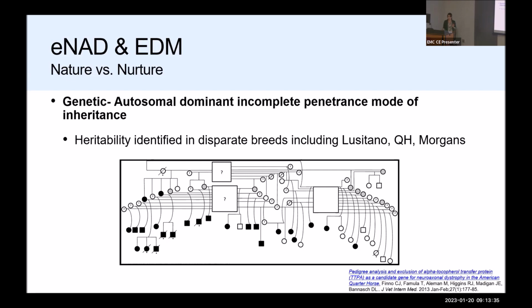Initial studies were a bit delayed and hampered until the role of vitamin E was first identified as an independent variable. So this figure is a pedigree analysis from a group of quarter horses who were all living in vitamin E deficient conditions. And it was determined that in this family, quarter horses living in a vitamin E deficient pasture displayed the clinical phenotype of ENAD in an autosomal dominant pattern. So you only need one copy of this gene to display this neurologic disease if the diet is also deficient.